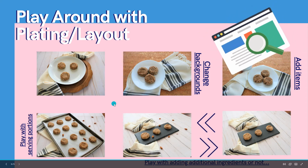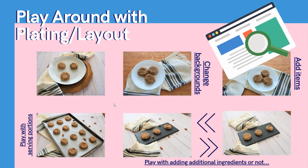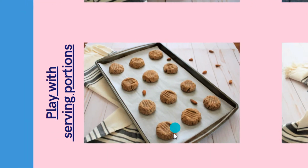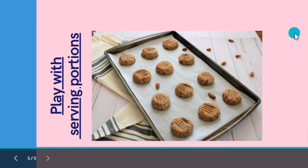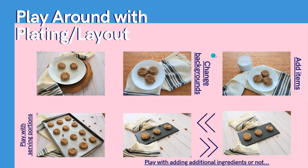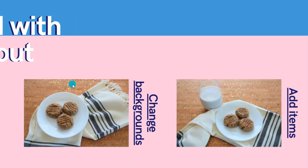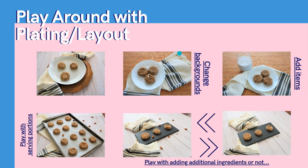When I was researching cookies online, and that's the best way to research plating ideas, is just go online and see. I noticed a lot of people do the trays when they're taking photos. I also want to say, you can play around with the backgrounds. So Jess is going to give you a set of different backgrounds that you can play with. And I usually love this brown and cork and gold one.